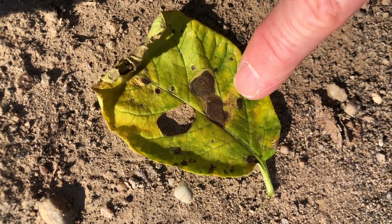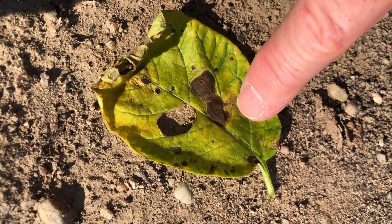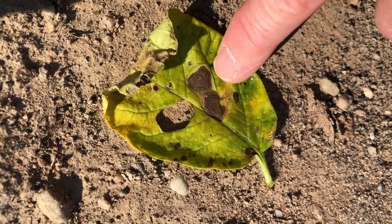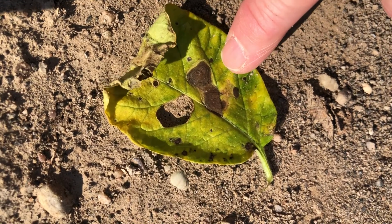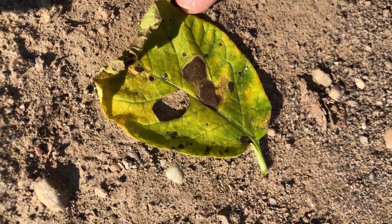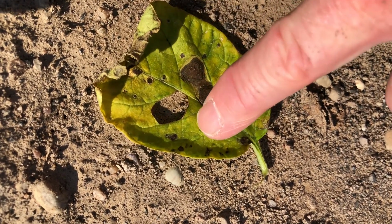This lesion here shows what happens when it hits the leaf vein. It stops growing, at least for a time, or slows it down, I should say. Now, eventually it will grow beyond that, but because it takes some time to get through that leaf vein, these lesions can look quite angular as opposed to being round early on. Then you see there's other lesions that are just starting that are quite small on the leaf.